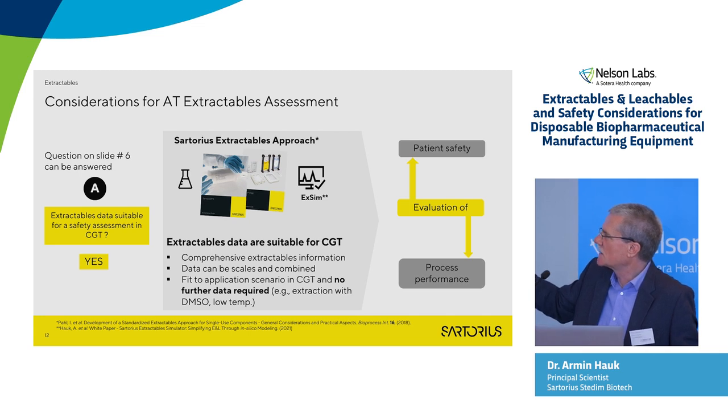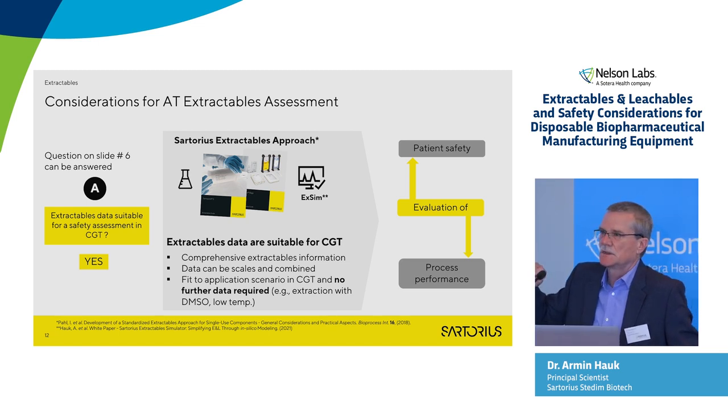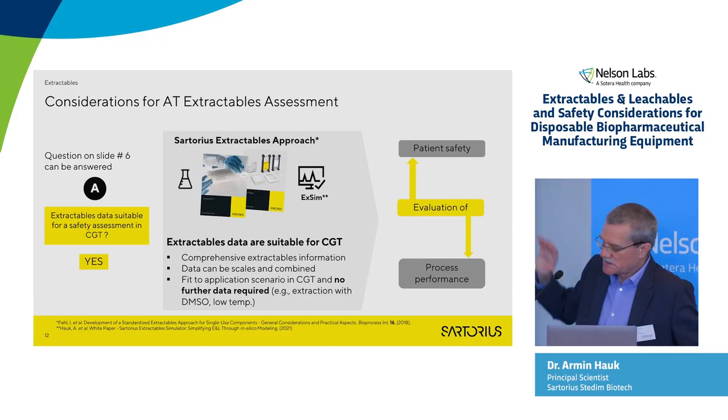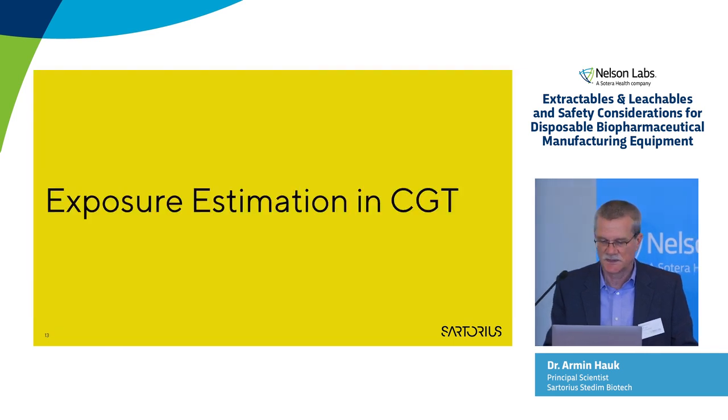DMSO water mixtures are a very weak solvent. If we have data from ethanol, like our data, and data from ethanol 50-50, this covers the DMSO. And what a lot of people do not really understand is that concentrated DMSO is a very critical solvent because it discriminates your extractable profile. It prefers to extract aromatics over aliphatics, just to make that clear. And with ethanol, it's different. Ethanol extracts any compound until a certain partition coefficient. Okay, so that means this area, I think we can answer with a clear yes, extractables data are fit for purpose.